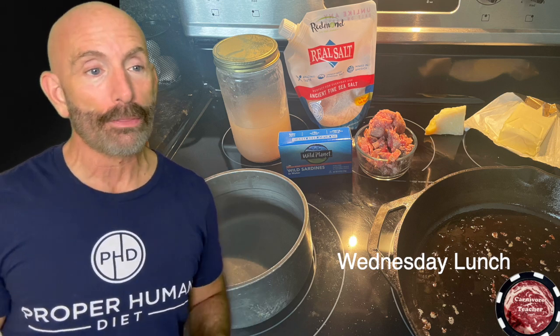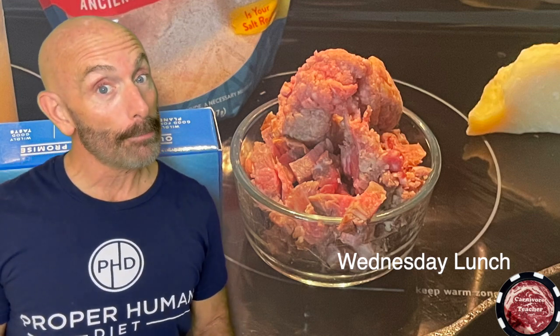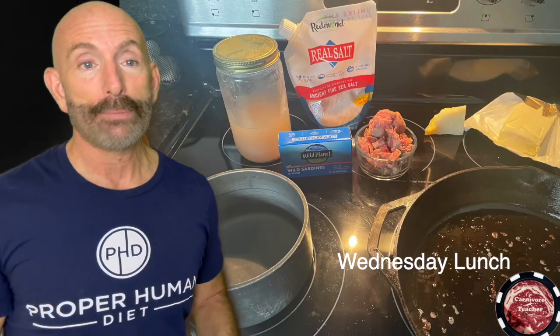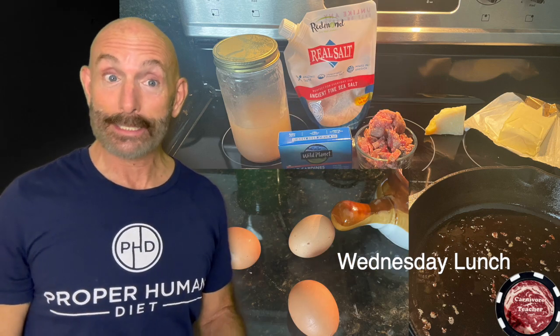There's my bone broth. There's my Redmond Real Salt. In the little glass cup, you see leftover cut up meat from the night before and some ground beef that I'm going to cook. There's my pan and my butter, and you see a little wedge of Parmesan cheese. I slice a little bit of that and put that in there and make my bone broth. Oh, I forgot that I put 3 eggs in there. Bone broth soup for Wednesday's lunch.